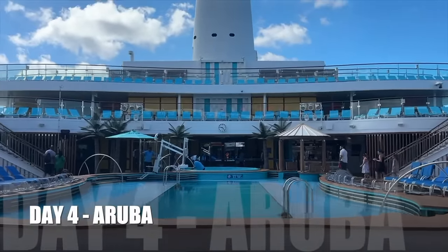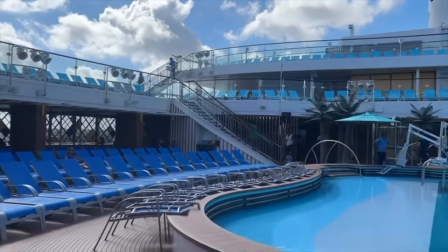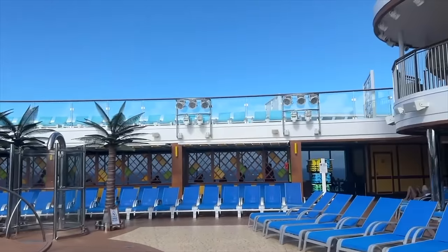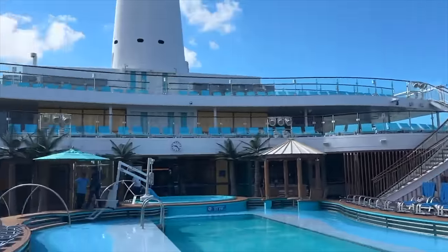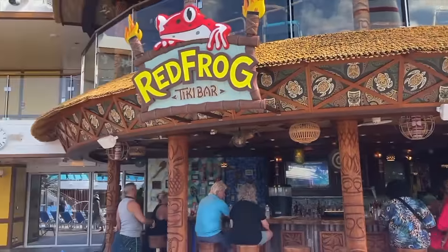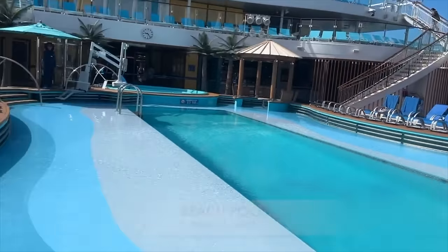Welcome to Aruba. Today is my birthday and we are going to the Bulliwana. I wanted to see how it looks when it's not a million people out here. That's your Red Frog Tiki Bar. Life jackets are over here. This is the main pool.